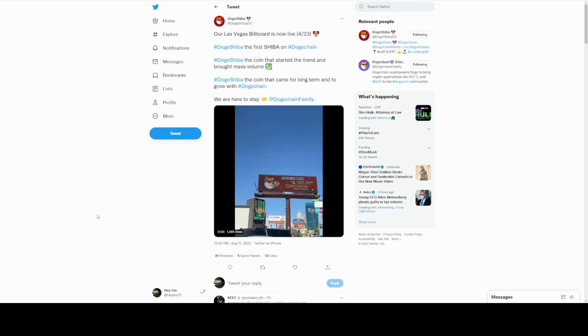Now, again, I want to reemphasize that I do not know if this token will or will not rug you. But so far, from what I can see, it seems like they actually want to do something. So with that being said, let's go ahead and see what they've achieved. Doshiba DC, our Las Vegas billboard is now live. Doshiba, the first Shiba on Dogechain. You can see here, folks, a nice billboard. It's running. So we can see that they are actually advertising.